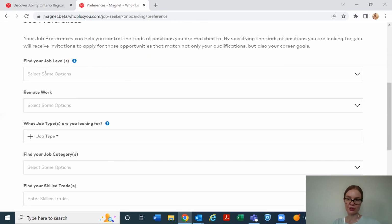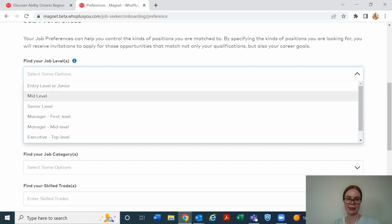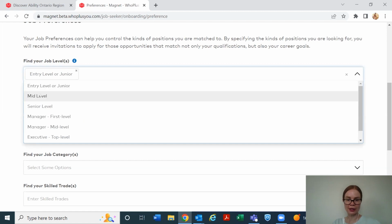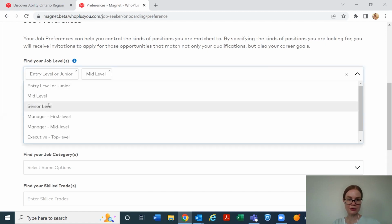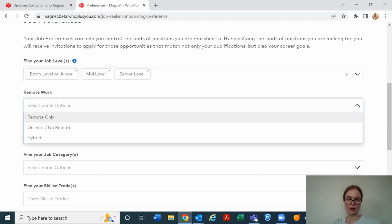So you can first select, find your job level. So you can specify whether you're looking for entry level or junior, mid-level, senior level, manager level, and so on. So you don't have to just enter one. You can enter multiple of these if you want. You can specify whether you're looking for remote work, on-site, hybrid.